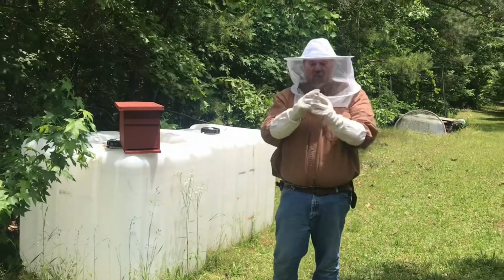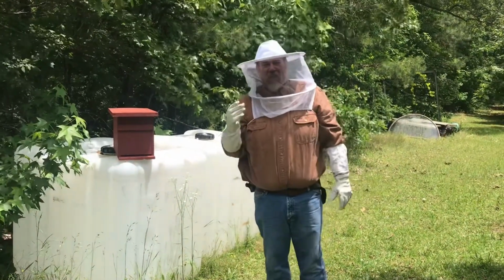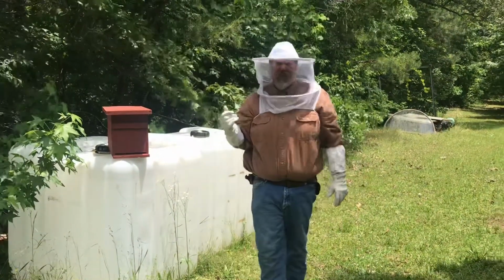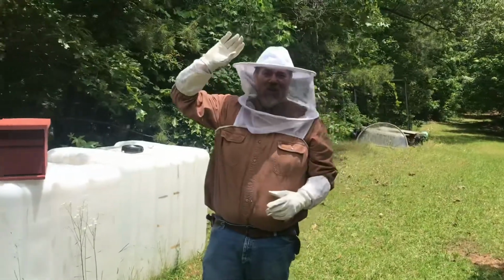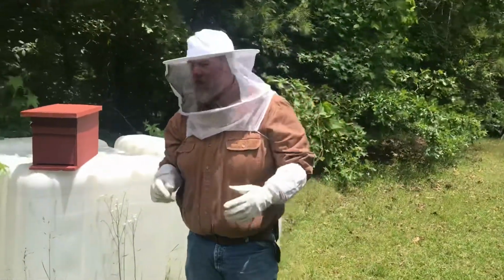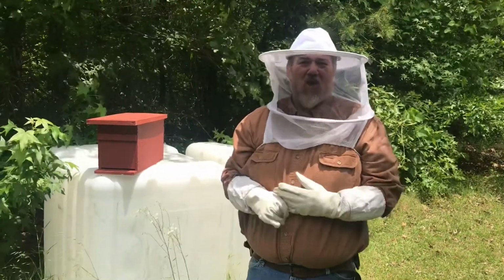This is a very, very small little swarm. The only reason I'm doing what I'm doing is because they were making comb. Had it been a small swarm like that, I wouldn't even try to catch them. As I told you earlier, it's the first time I've ever seen them make comb in a tree. I've seen swarms, never seen a swarm that couldn't find a place to go to and it just started making comb right where it was at.